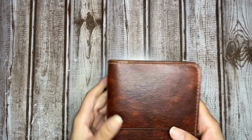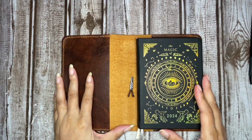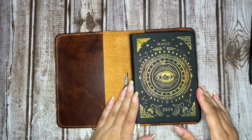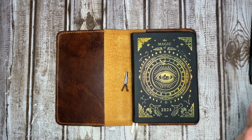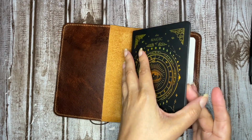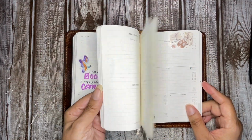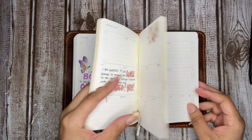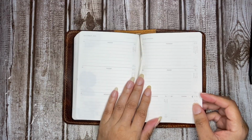Next is my gratitude journal, basically, and this is where I use my Magic of Eye planners that I get every year. And this is the 2024 one. This is just chef's kiss. I just love this. It's so pretty. So I'll be using this again. I already have mine in. I have been slacking a little lately. I get the pages decorated, but then I don't put anything down. So I need to do a better job of that.